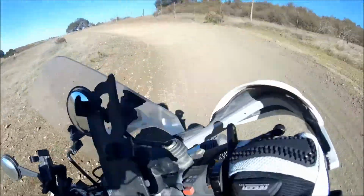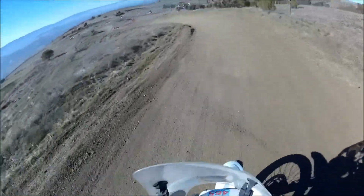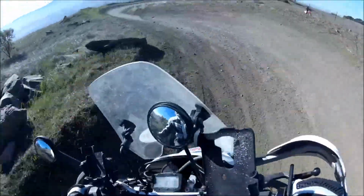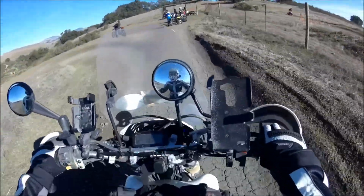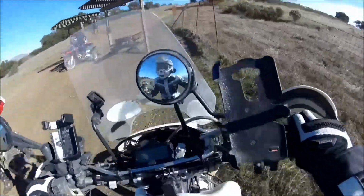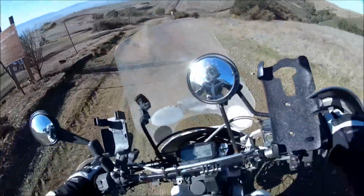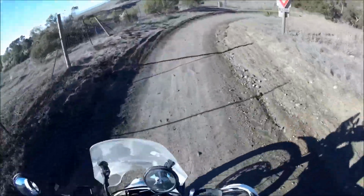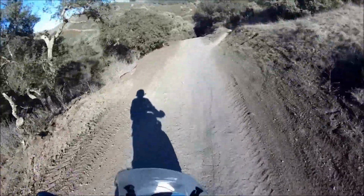That's what that thing is designed for, you know? I guess the transition's there. Woo! Back to the pits. Your suspension's doing good, man. It's doing good. I still feel there's too much weight in the back of the bike. I'm having to goose the throttle a little bit to get the nose up.